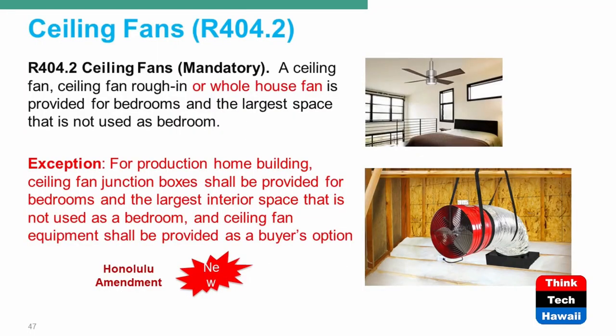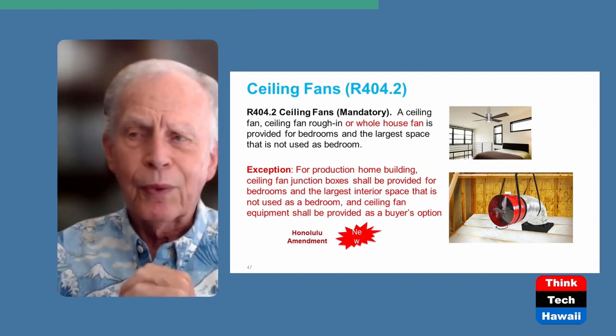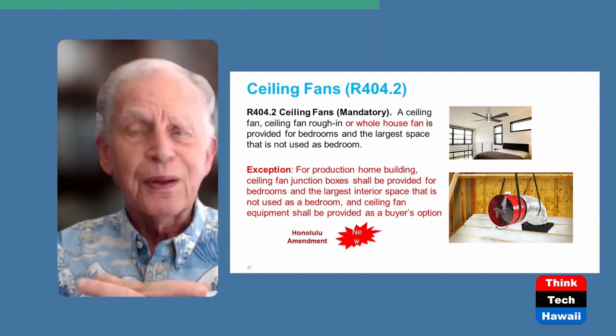And why do we love ceiling fans so much? They use 1/20th as much electricity as does a split system AC unit. And if you don't know what split system AC is, it's the new form of air conditioning, usually for individual small spaces like bedrooms. And they are way, way, way more efficient than the old fashioned air conditioners that hang out from windows. And they look a lot better.